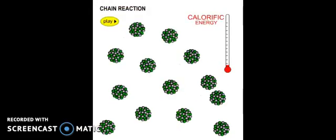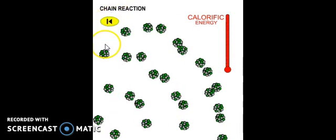If we put enough uranium together, we get a chain reaction. The neutrons released by the fission of the atoms hit the nuclei of the atoms around them and cause them to split. Look at the chain reaction.